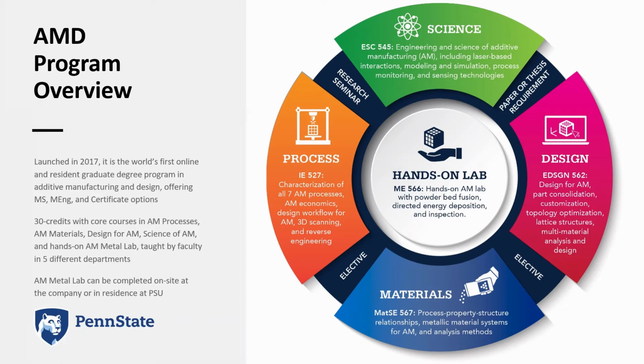Alternatively, though, if you have access to the metal 3D printers, mechanical testing, microstructure characterization tools at your company, then you're welcome to do that there. And Guha sends you the lab notebook. You follow along in parallel and submit your assignments. So we've done that with a couple of folks now. Imperial Machine and Tool was one of the first. Joe Sinclair there, one of our first graduates. But we've talked to others as well as we've ramped up exposure.